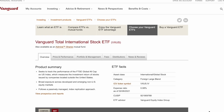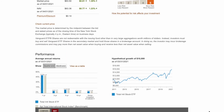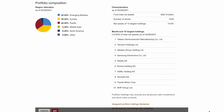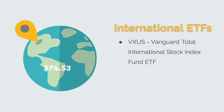I like to have a diversified portfolio, so I also invest in international funds. VXUS is the Vanguard Total International Stock Index fund ETF. It holds stock from a variety of countries around the world. I'd imagine at least a couple of the companies in the top 10 look familiar to you. In any case, in March, I received $74.53 in dividends from this ETF.